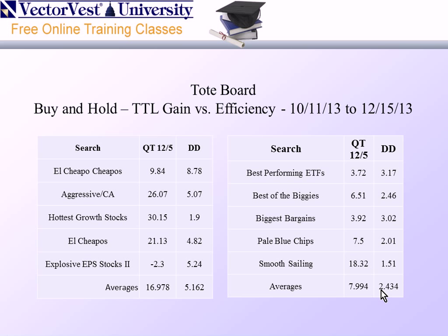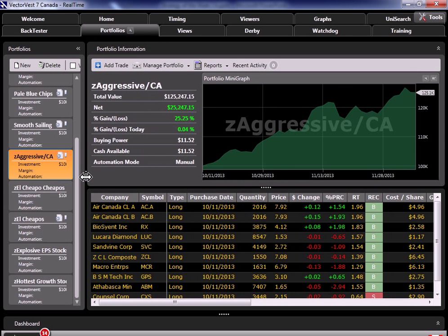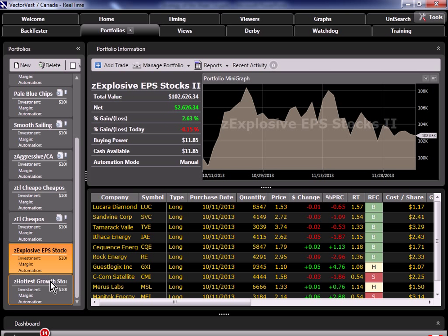To illustrate this concept even further, I created quick folios with each of these searches. Bringing us into the portfolios section of the program, I created a naming convention adding a Z prefix to all of the percent gain loss searches so that they would sort together in the portfolio manager. And so if we look at the equity curves of these portfolios as we flip through them, see how much bounce there is, or how much volatility there is in the equity curve.